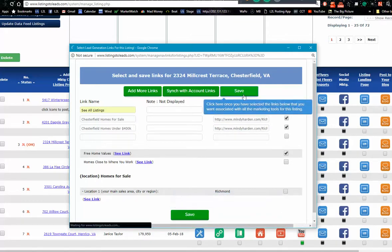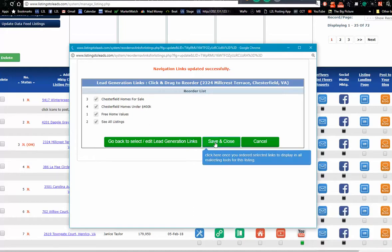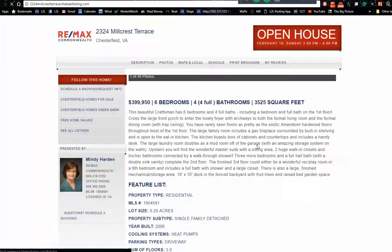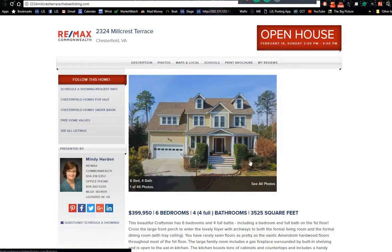Let's see. This may not work. This is actually the functionality that works for all of you. But because I'm not logged in as Mindy, it may not work exactly like I'm hoping here. It did. Great. So this is a better way to advertise it, because if somebody clicked on this home priced at $399, that means that's my price point. Maybe seeing all homes under 400K would be interesting to me, right?